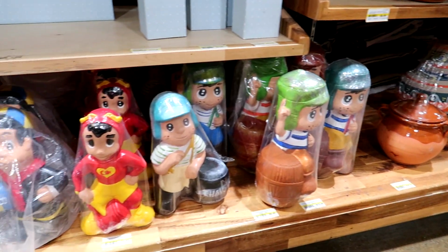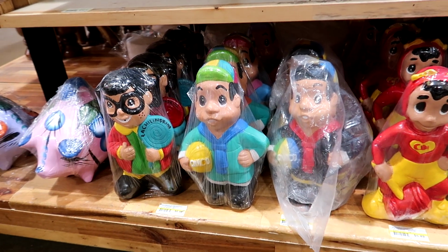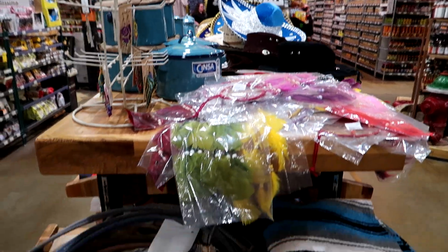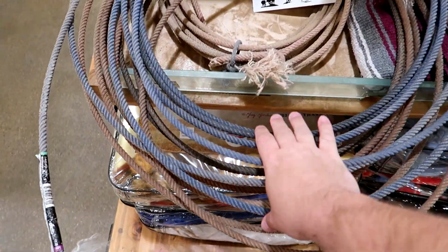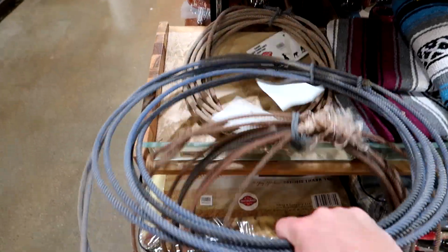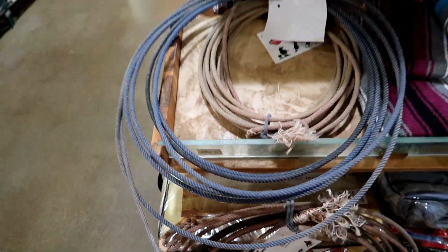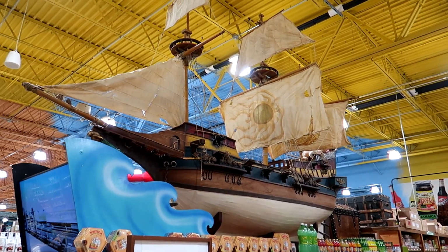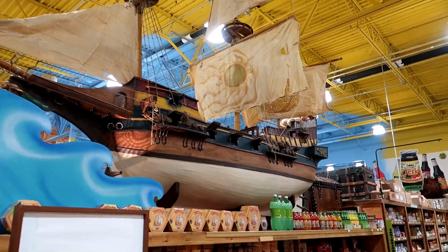I love these little characters down here. No idea who they are. It looks very cool. Here you can buy some genuine cowboy ropes from Texas. I guess that's like a lariat. This is the spice aisle here, and this giant pirate ship up above.